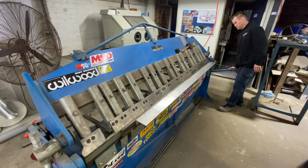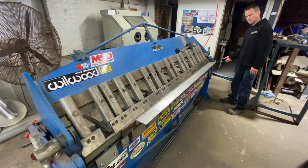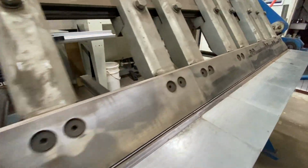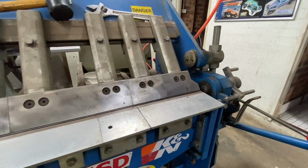The pan brake folder is a manual over hydraulic, which means it's a manual clamp with a powered fold. All the fingers are removable both on the top and on the bottom, plus all the clamping segments, so it can be set up to do boxes and other weird shapes as opposed to just having one single blade.